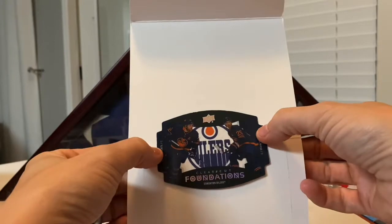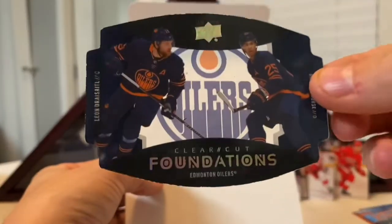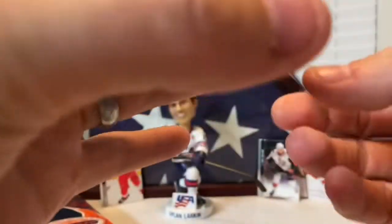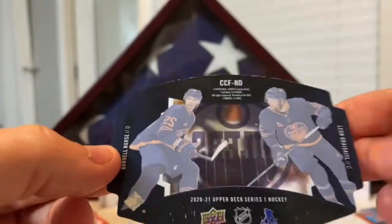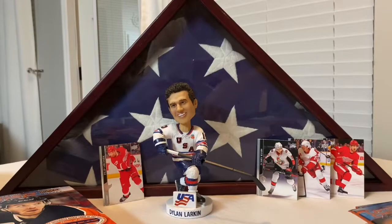Clear-cut foundations for the Edmonton Oilers. There's Leon Draisaitl and Darnell Nurse. Why they didn't put Connor McDavid on there is beyond me, but that's pretty sweet. I'll take that. Clear-cut foundations. Darnell Nurse, Leon Draisaitl. I still don't have a Leon Draisaitl auto.